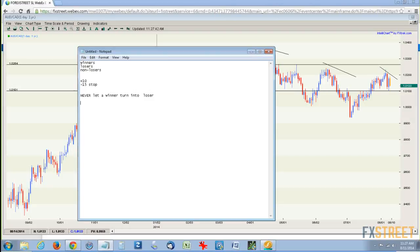And scaling out profit. Somebody's asking me about scaling out profit within 10 pip profit. That's absolutely possible. But I just want to focus on one very, very tight example, and then in webinars that follow, we can talk about more sophisticated strategies.